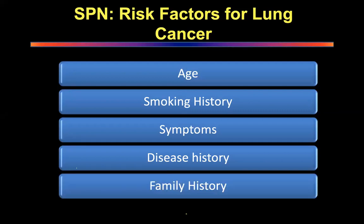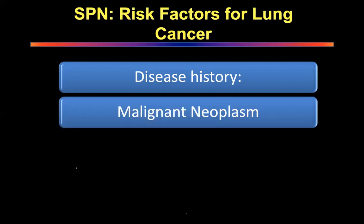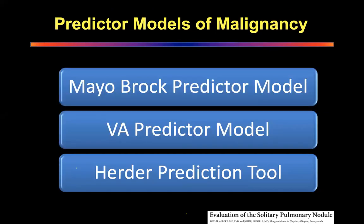The family history is quite important because people with previous family histories will have a high risk for lung cancer. Within the disease history, you have to look for malignant neoplasms. COPD and fibrosis reduce the immunity of the patient and can predispose to malignant change. Now, this is the key thing that you have to understand.